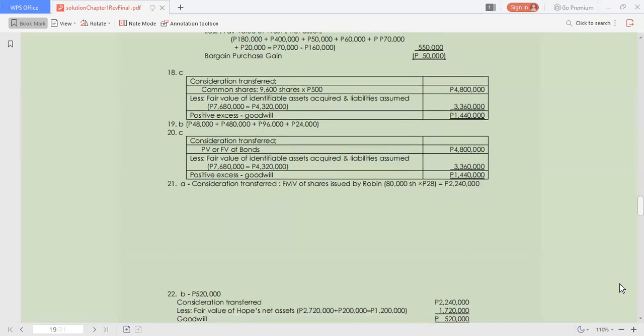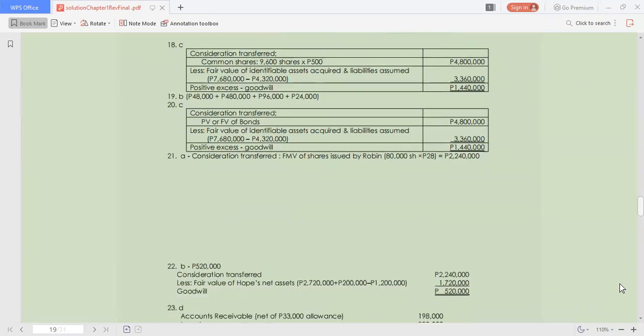Next, numbers 21 and 22 are based on the following information. So in number 21, calculate the amount of consideration transferred, and 22, calculate any goodwill from the business combination. So in number 21, the consideration transferred is equal to the fair market value of the shares issued by Ruben, that's 80,000 shares times 28 equals 2,240,000.